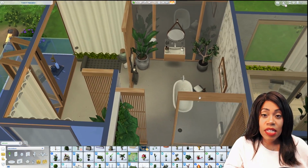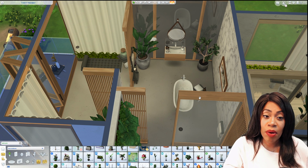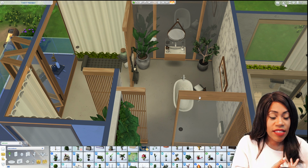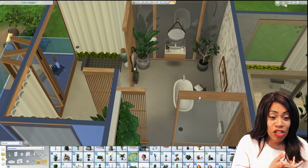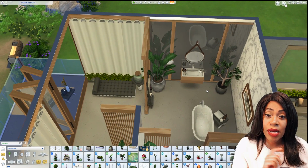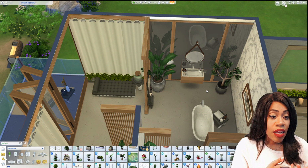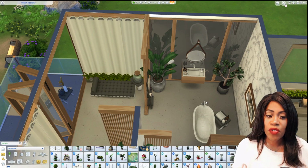For these rooms also, I thought you might want a starting point if you're just getting the bathroom. I've used the bathroom and the kitchen sets, a few items of those in these rooms. These are going to be up now on the gallery for you to download. So the only CC you're going to need is the bathroom and the kitchen. Those two sets, that's all I've used, and I've used a few items from the game as well.